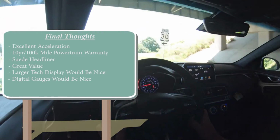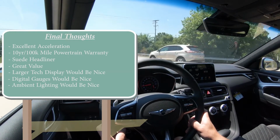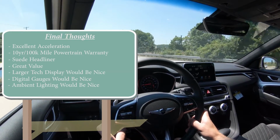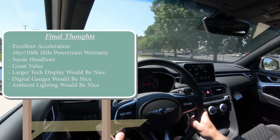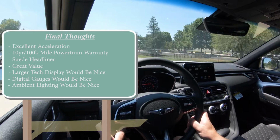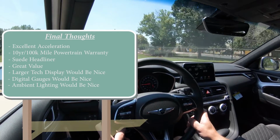Also, my last constructive criticism, no ambient lighting. You get it on the Hyundai Palisade and other Hyundais, and I keep mentioning that, of course, because Hyundai makes Genesis just like Toyota makes Lexus, Honda makes Acura, and so on. So I wouldn't have minded seeing some ambient lighting in the G70, but that's it. That's all I got for constructive criticism.